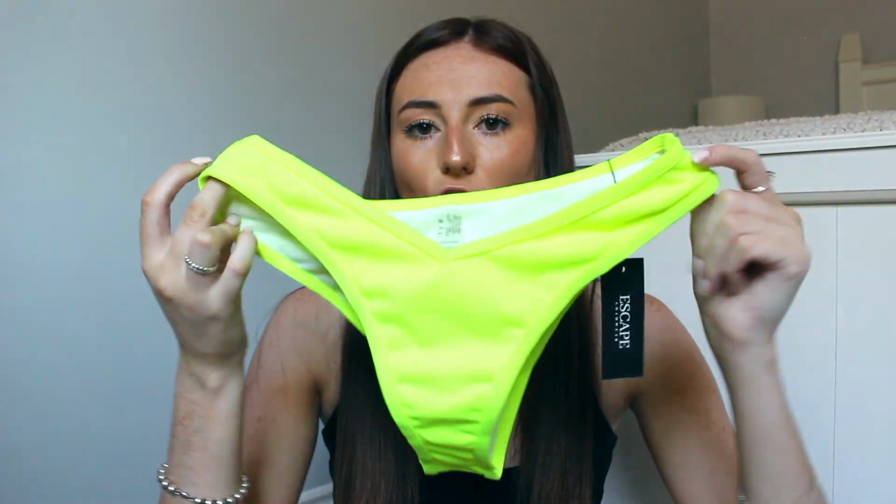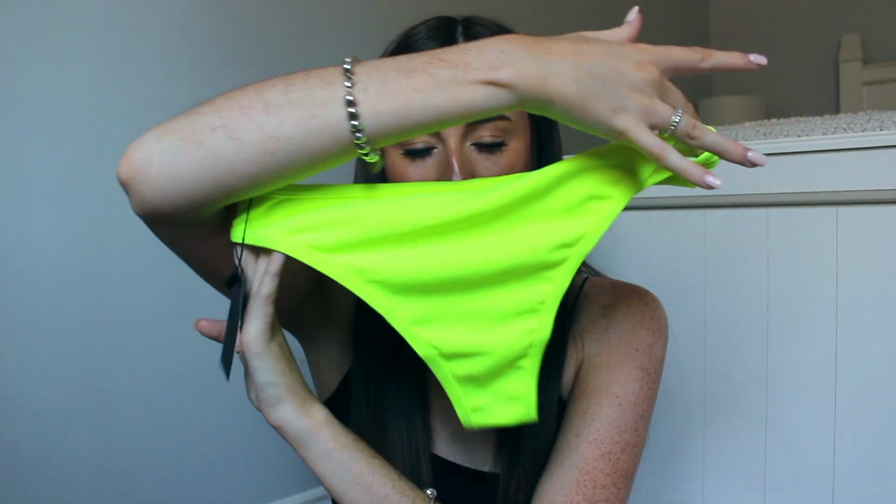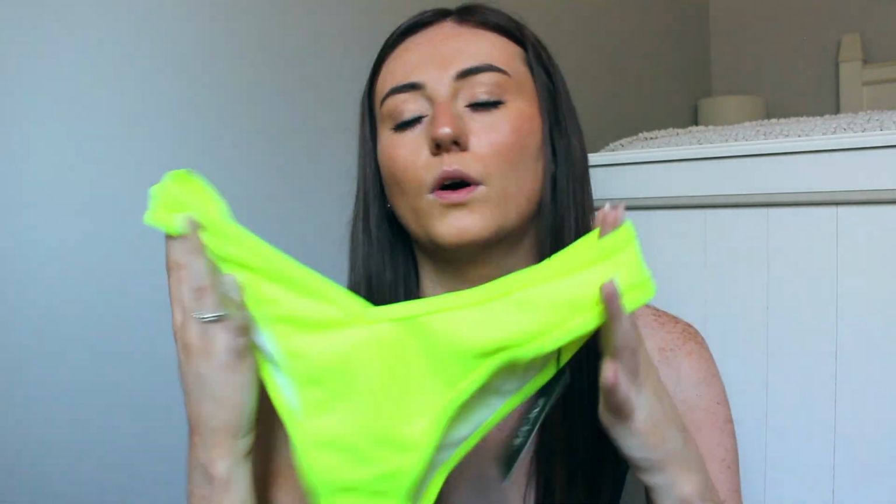And then these bottoms aren't cheeky at all, so it just depends what style you're looking for. But this is more of a full coverage, so this would be good for family vacation, or if you're just gonna be with people and you want to be a little bit more covered up.